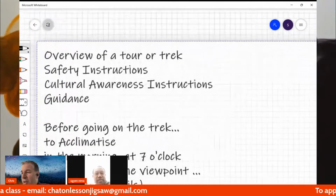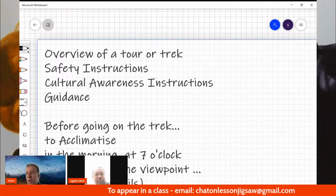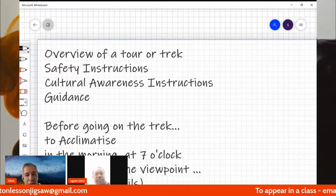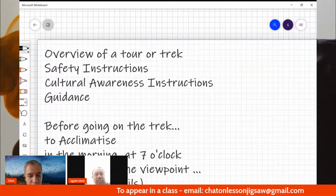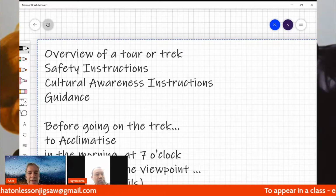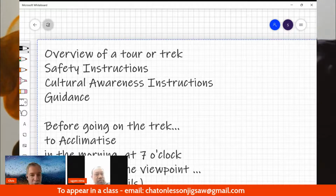So in terms of what we wanted to look at, in terms of getting an overview of the trek, we did that. I think we got the safety instructions and how to be careful, and the guidance, particularly with, like we were saying, going up and down and that sort of thing. And also in terms of the way you gave the instruction that you can't take cameras or anything else in, and also why, that it's a sacred site.